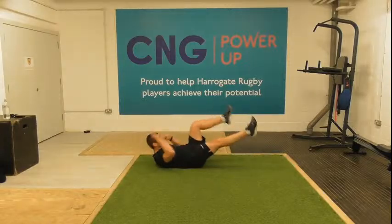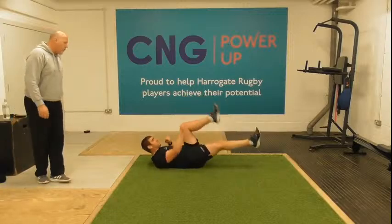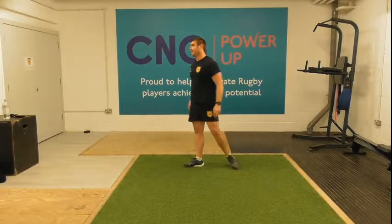Into our power variants. Yes, get the body working now. We've done some strength, we're going to apply some power to it. Rest there. Halfway through for this one. Well done.